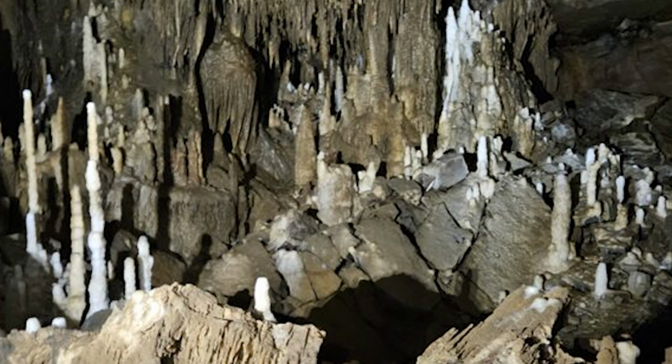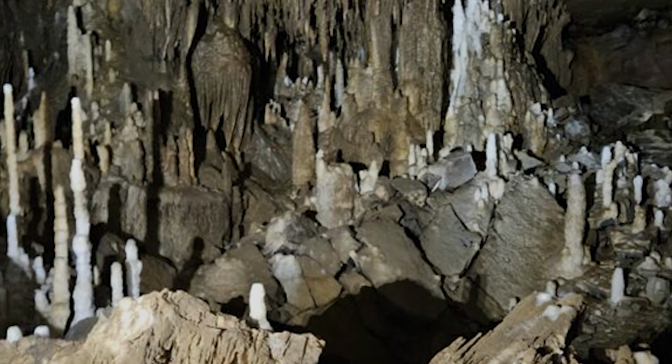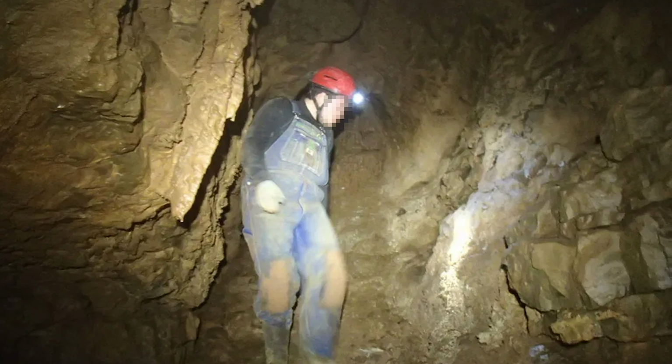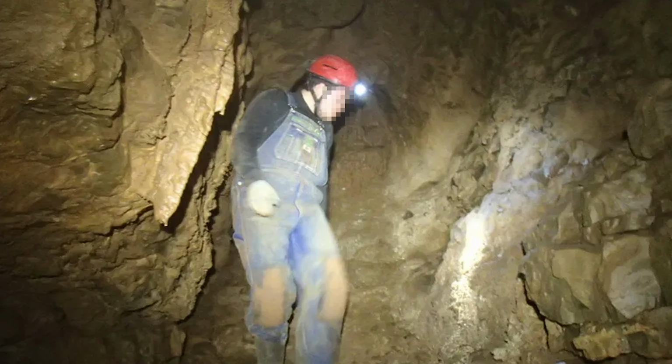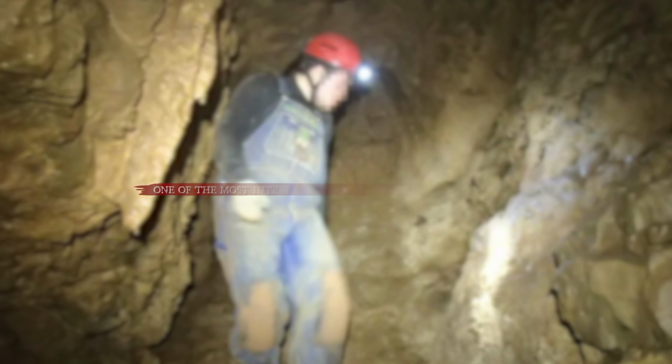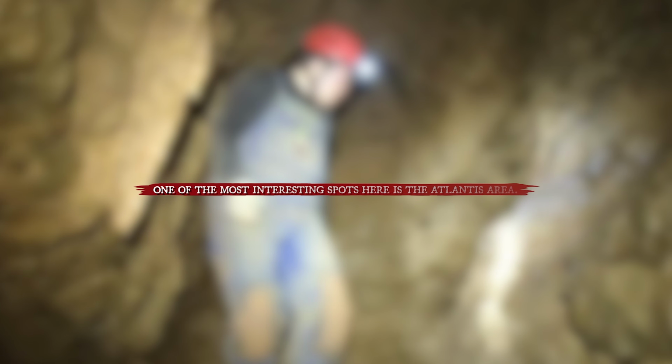Other highlights include the first and second discovery rooms and the Antlers passages, known for their unusual helictites. The second is the Dom, or Dirty Old Men section. This area is accessed through a tight squeeze and includes about a mile of passages, many of which are low crawls. One of the most interesting spots here is the Atlantis area.